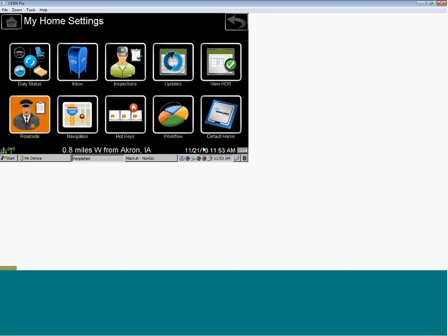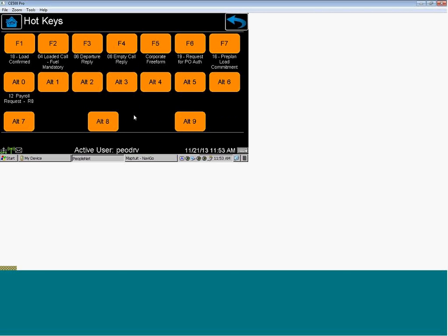Understanding the hotkeys, when you access the hotkeys, what we've done is we've allowed you greater access with a lot less interaction with different ways of getting to the forms. The arrival forms have all been removed, and we've added a corporate freeform button on F5 that gets you directly into your freeform messages, and the loaded call, departure reply, empty call reply, those are going to be automatically populated when you do your arrivals at those locations.